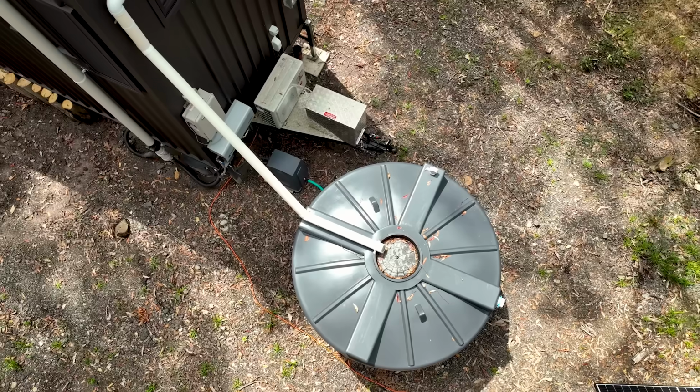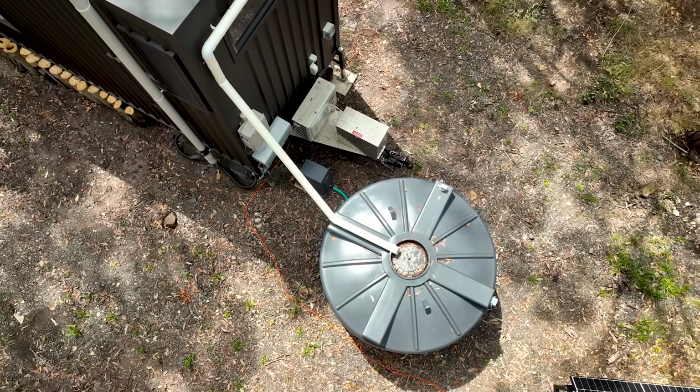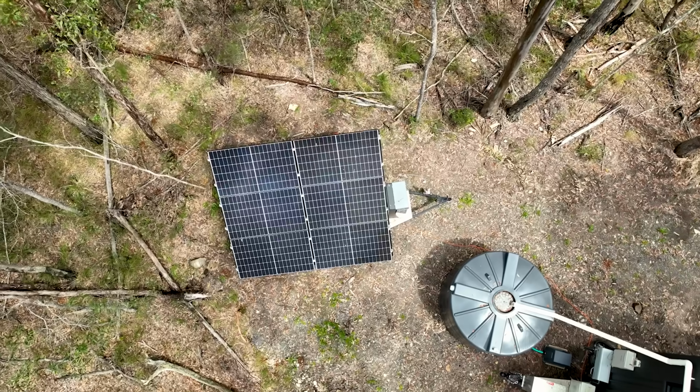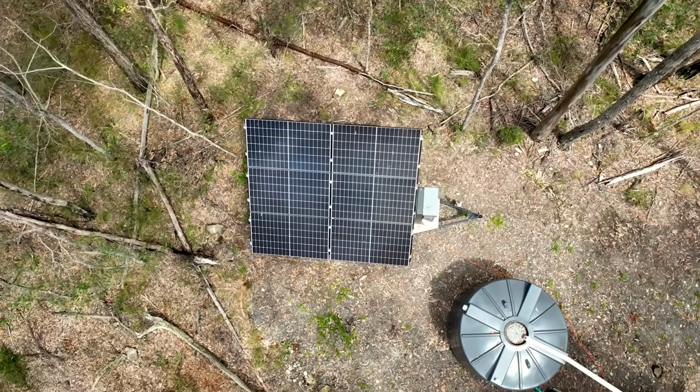I think within the first few weekends of parking it here, we had a huge downpour, so I was able to fill that tank in no time. And I haven't even taken off like an inch since moving in. And it's cool how you've got the panels on their own trailer as well. Yes, that was due to just not knowing where I was going to be parking the tiny house.